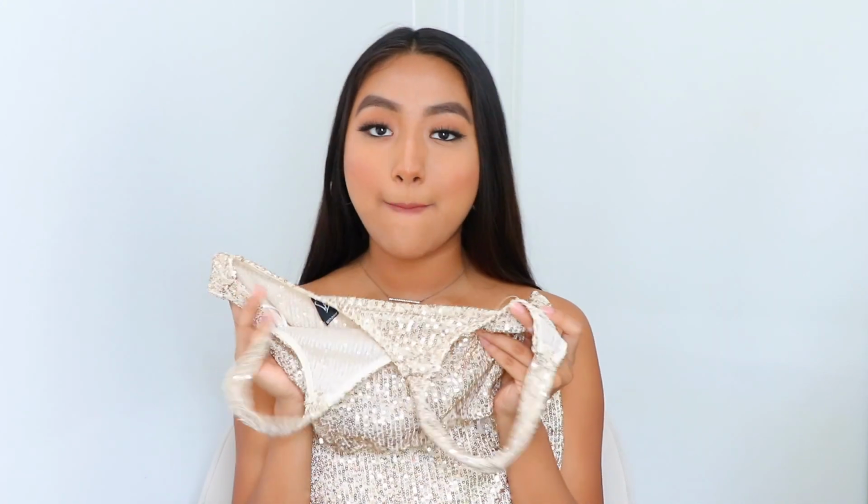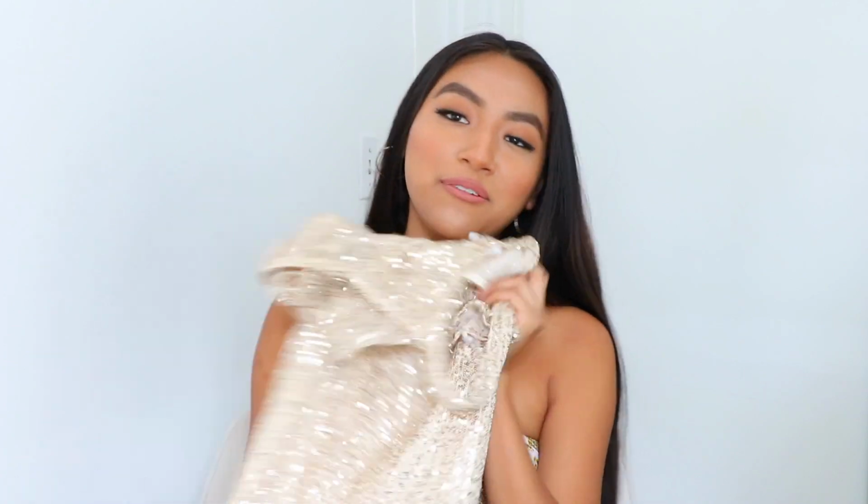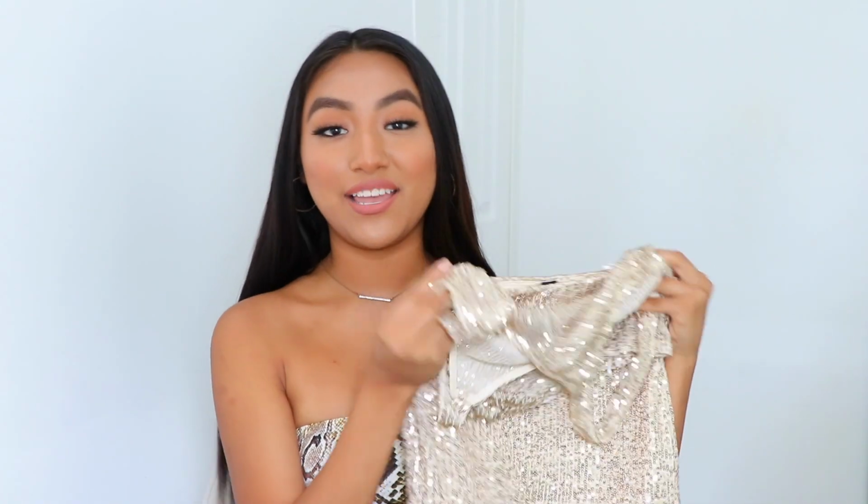It's so pretty. I love that it's gold too. I don't know if they had silver or not, but this is definitely gold, and it's sequin, and it's just blinged out, and I think it's so pretty. I would definitely wear this if I were to go to a homecoming. So that is the first one that I picked out.